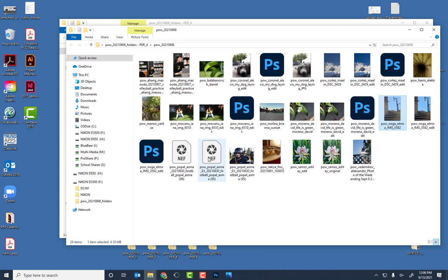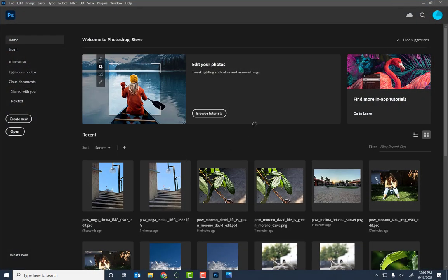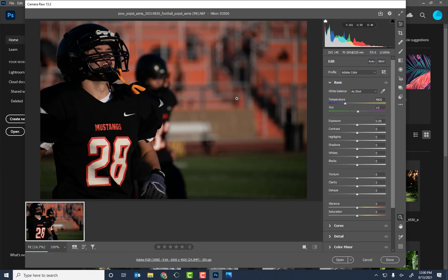I told her, upload all the pictures, JPEGs and NEFs. There's a JPEG and an NEF taken by the camera if it's set that way. So you get two copies of the same picture. One's a JPEG, which I showed you, those little tiny pixels, and one's an NEF file, a Nikon electronic file. It's a computer file, you can't see it, but the computer can read it. So I'm going to double click it, and it automatically opens up in Camera Raw. It just does, because it is one of those pictures.